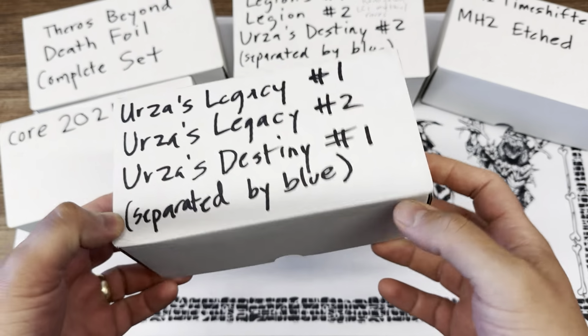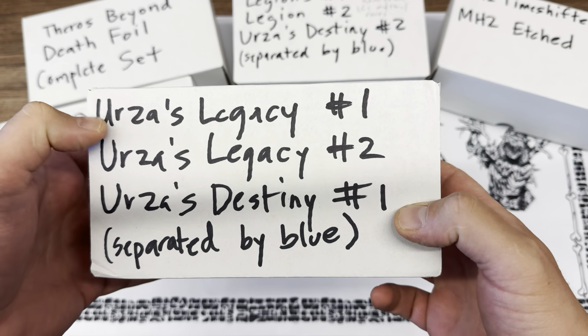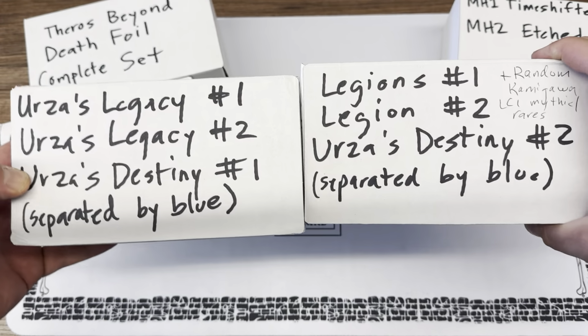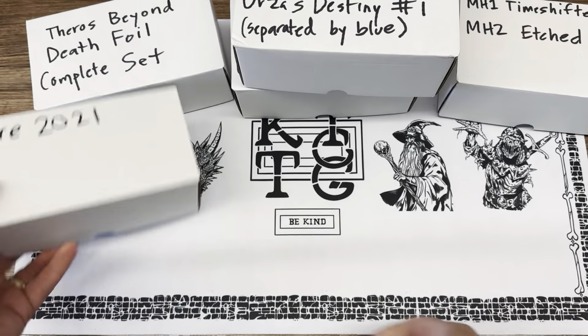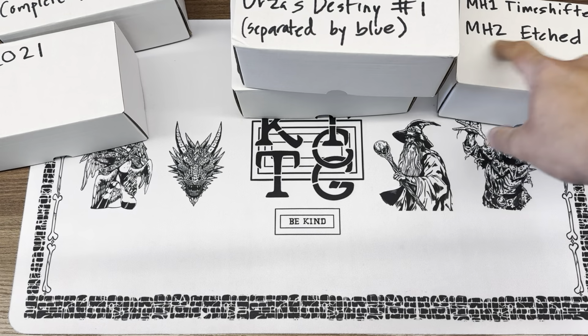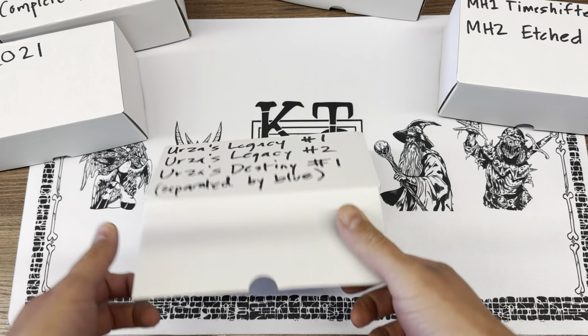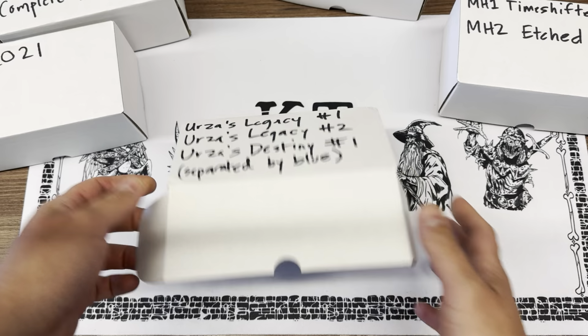It's about a $5,000 collection. He's got a complete set of Urza's Legacy, 2 complete sets of that, and 2 complete sets of Urza's Destiny. Those are the kind of bigger ones. And then we got a Core 2021, we got Theros Beyond Death, and we got MH2, which is pretty cool. So let's take a look. Oh, don't forget about the Legions, which I'm actually kind of excited about. So he says Urza's Legacy here, separated by blue.